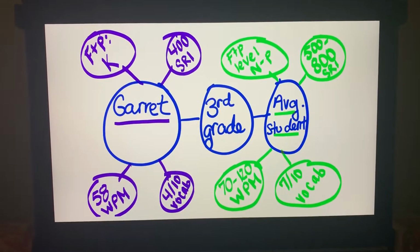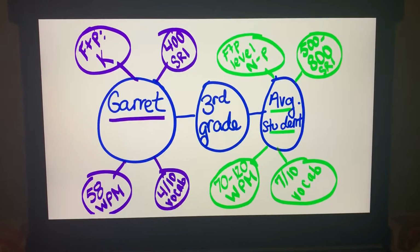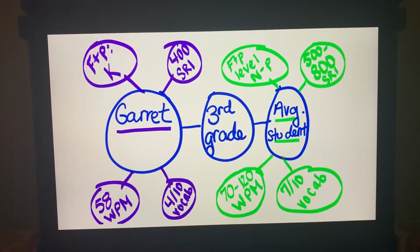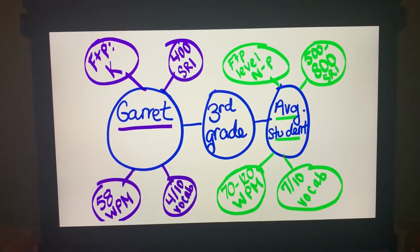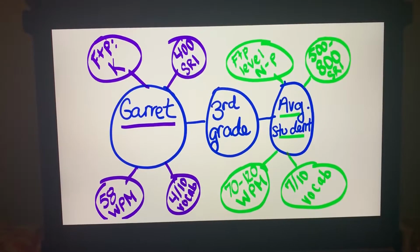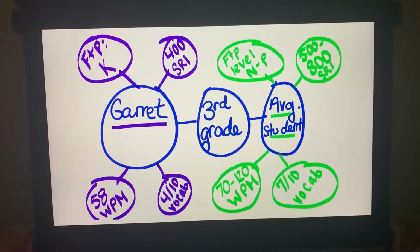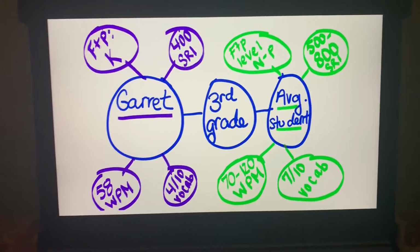We can see that Garrett is below average in the classroom, and it's important to monitor him. And eventually, if he doesn't improve, he would need an SSP or an IEP so that he could receive documented interventions through Data Warehouse.